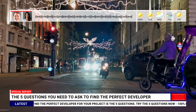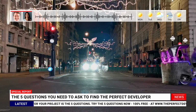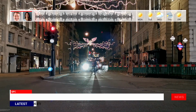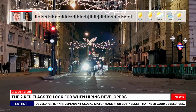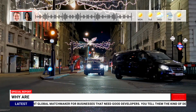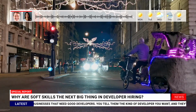So to wrap things up, we've really dug into why Solaris developers are so sought after and what makes their skill set so unique. Yeah, we've covered a lot of ground. We talked about where to find these tech ninjas and what to look for when you're going through resumes and doing interviews. Plus, we even threw in some backup plans just in case that perfect candidate is proving a little elusive. Exactly, because sometimes you've got to be flexible.